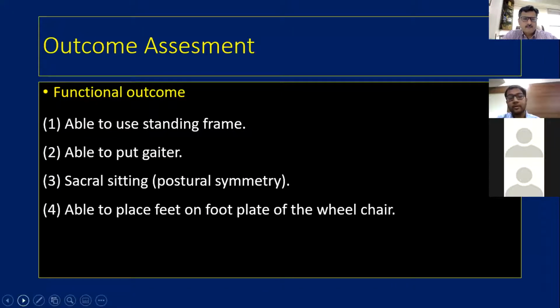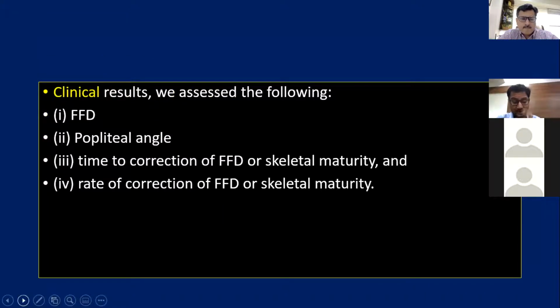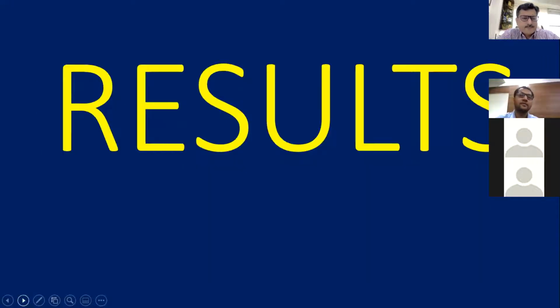They assessed the outcome in 2 different measurements. One was functional, because they included mainly GMFCS 3 and 4 patients. They used ability to use a standing frame, ability to put on gaiter, sacral sitting, and ability to place foot on the wheelchair as functional outcomes. And for clinical outcome, they measured pre and post-operative fixed flexion deformity, the popliteal angle, and the time and rate of correction of the FFD till skeletal maturity.